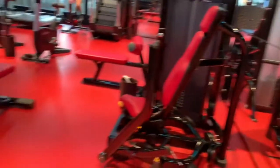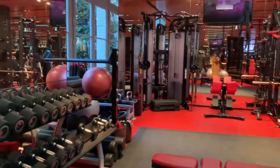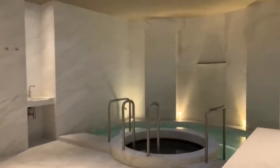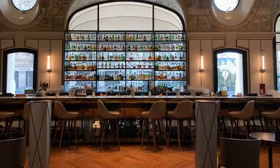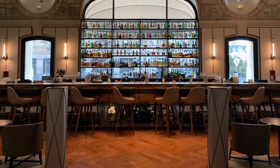I am a huge fan of all the decorations, all the design, and just all hardware of the hotel. It is so glamorous, so modern, and very, very sleek. I had a great time here. You will see our room later.